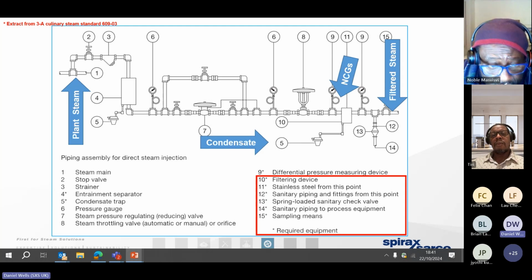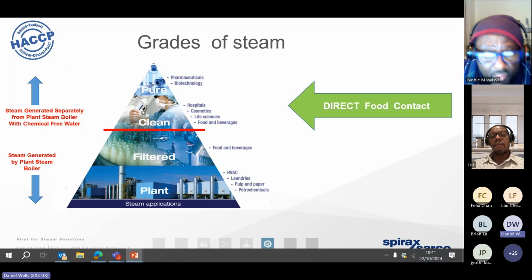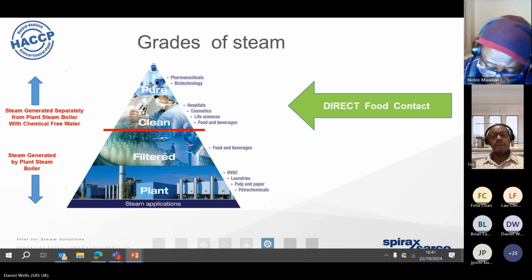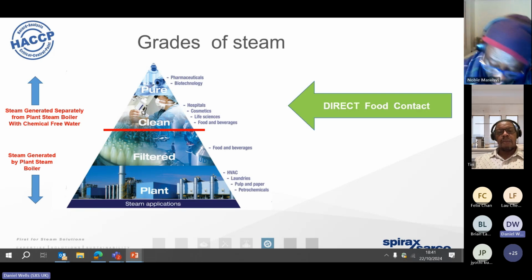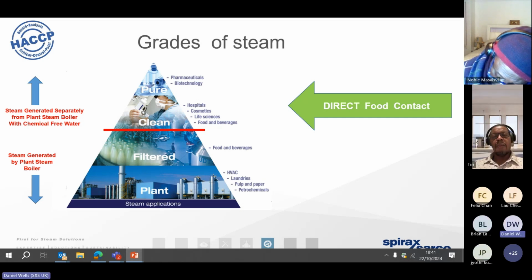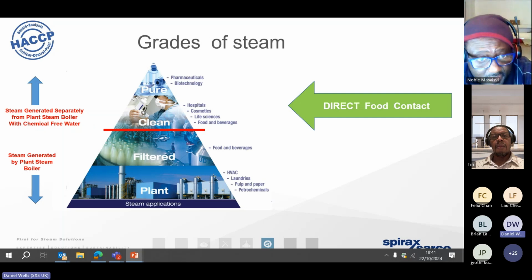So it's for that reason, that burden of maintenance and the engineering and the operating issues, that if our client is applying a HACCP, they've identified that they don't have that appetite for risk that filtered steam can bring. So especially when that steam is going to be considered a direct food ingredient, that's when we move up the steam quality triangle. We move beyond that red line and we want to generate what we refer to as clean steam.